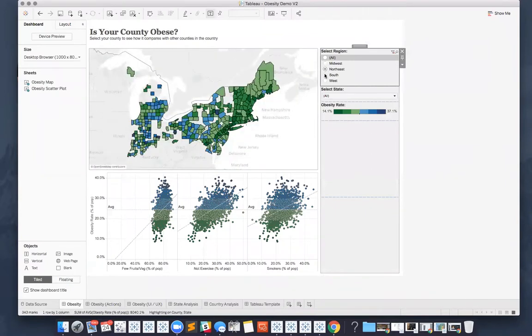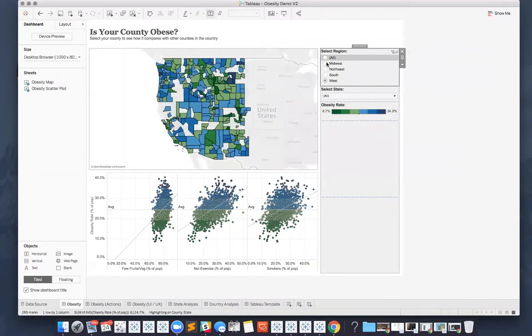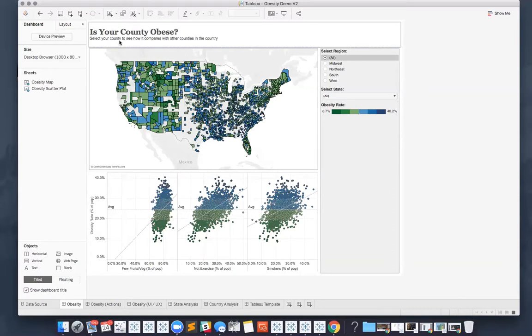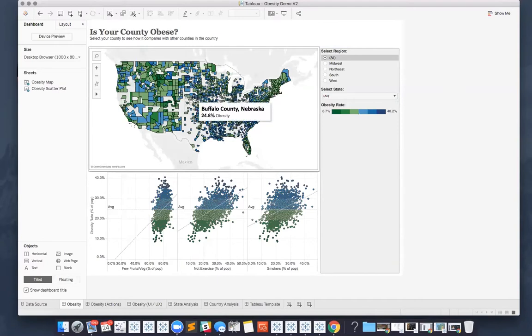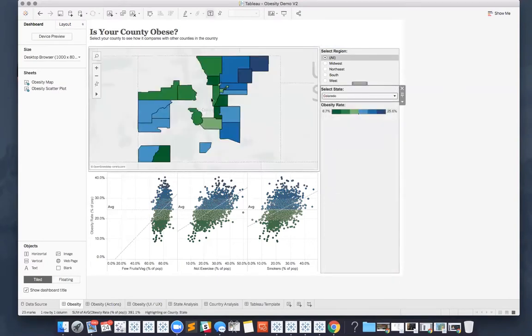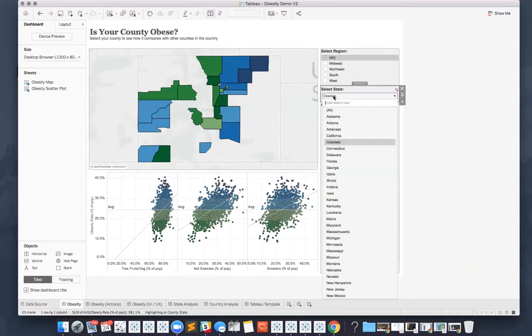Because it's just alphabetical. That's really all I have. So one thing we do a lot of, and you saw it on the AARP dashboard, is instead of using quick filters, we use actions. So, exact same dashboard, except, by the way, this one is supposed to be looking at your county. Well, I don't have any way to get the county other than hovering over all of them, and Boulder isn't even in here, so I can't even tell. So that kind of makes me mad.